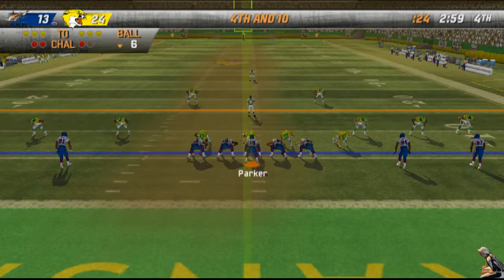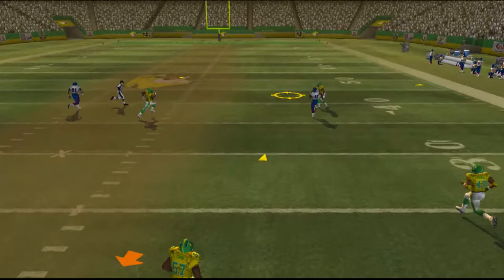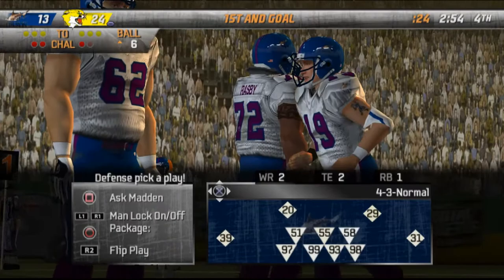And rather than punt, they're going to let the offense have a shot at this fourth down. Closing in, fires this one deep. Incomplete. The offense turns the ball over on downs. They needed to keep the ball and try to score. Maybe next time they may try something a little different from the playbook.